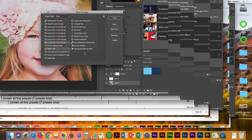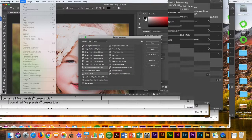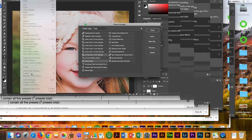Where's the preset manager? Under Edit, Presets, and then it's the first one in that flyout menu, Preset Manager.